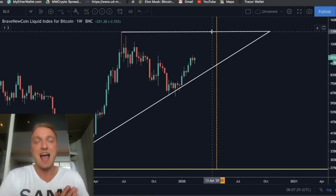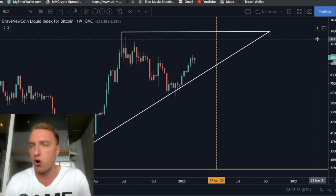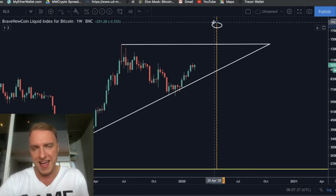And well, guys, are we going to break out? This is exactly what we are going to talk about right now. And also, what will be the price level after the breakout? We will talk about that as well.